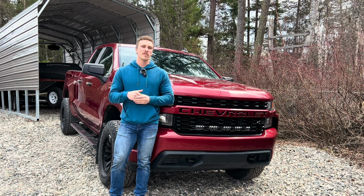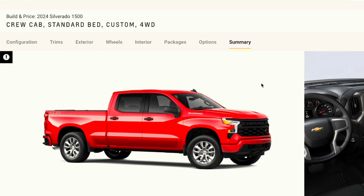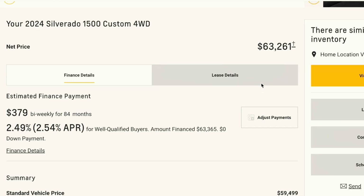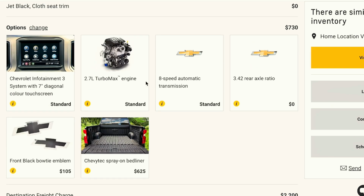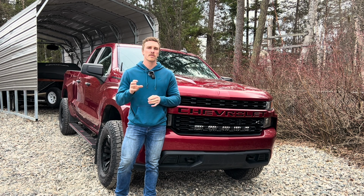If I were to buy this vehicle today, looking at the build specs for what this vehicle is versus what they have today, there is some things missing. I can't get the double cab for whatever reason in this trim model. It was only giving me the option for the crew cab, and it doesn't give me the option to put a 5.3 liter V8 in here, only the 2.7 liter turbo. So with that, it was coming to $64,000 to buy this truck new, and that's without including any sort of taxes.